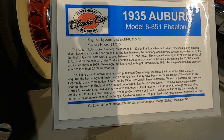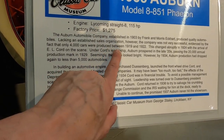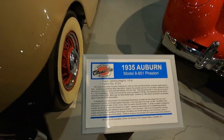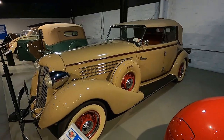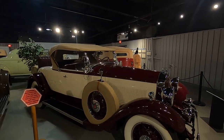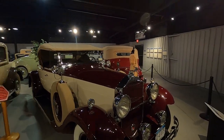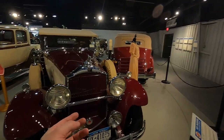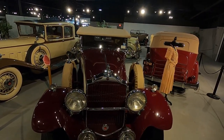The company was not very successful, evidenced by the fact that only 4,000 cars were produced between 1919 and 1922. Now, they might not have produced many cars, but they definitely produced. Back in the day of the American auto company, every car was unique. Today, they all look the same. They all sound the same. They all operate the same.